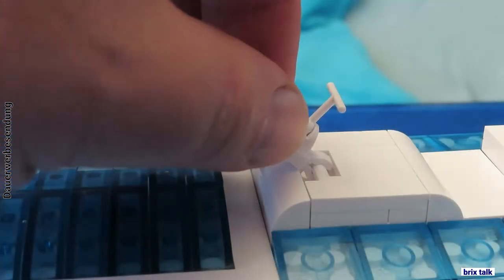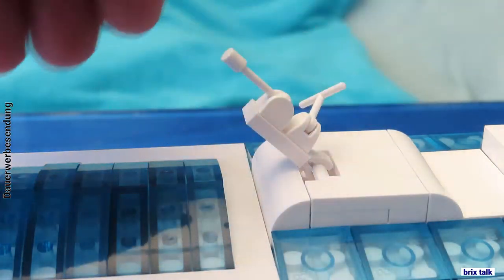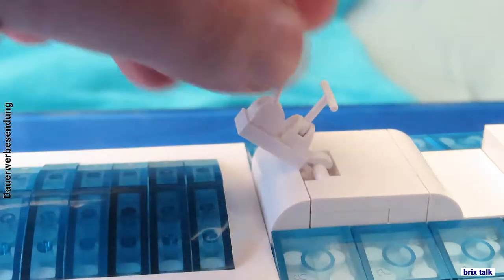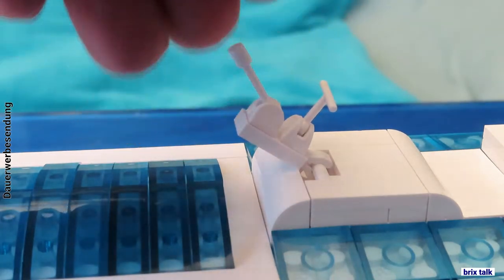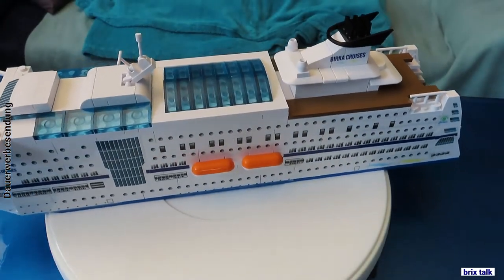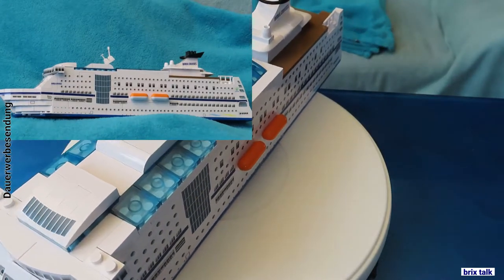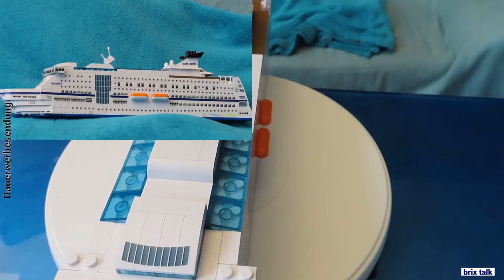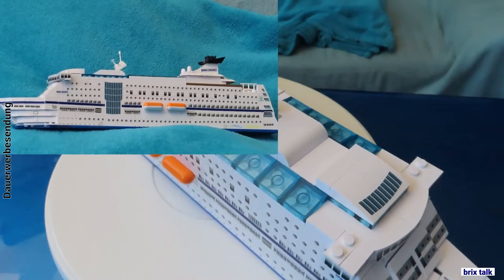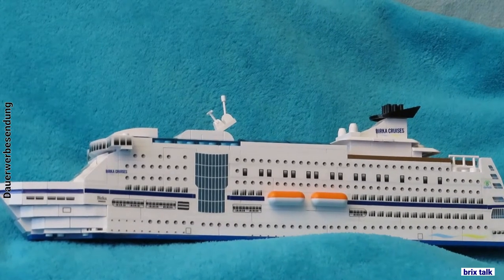The rest of the functions here are virtually non-existent. You can move the antennas, which consists of a gear lever with a special linkage and another part which can be moved, but I don't think they're meant to be moved here. There's also no inside. This is mostly a block. You can't open anything easily, so it's not to be played inside. It's also a bit small to be played inside, so this is rather a display model or a ship for a child, just to play with it as a ship, not as a dollhouse.